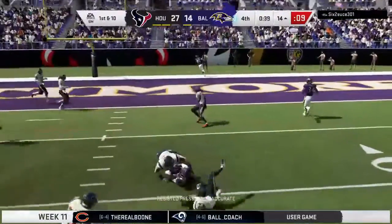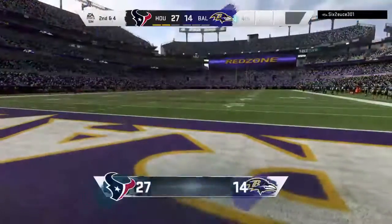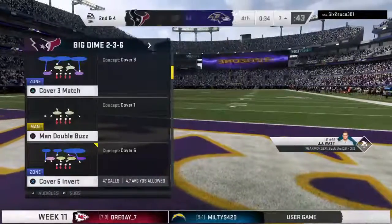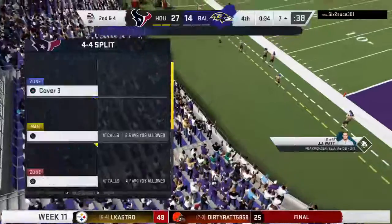Jackson now. This will be caught just inside the 10. And here he'll get it down to the 7. Ravens are going to use their third and final timeout, as the clock will stop with 34 seconds to go in the game.